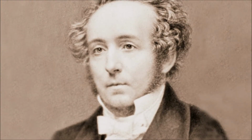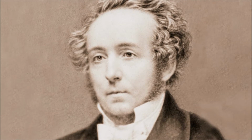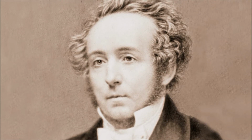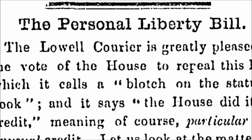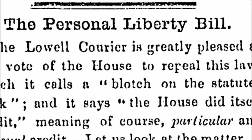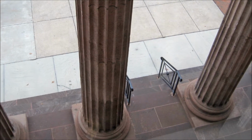Dickinson College professor John McClintock was present and observed afterward that neither the judge nor the lawyers knew anything about the law. In 1847, the state had just enacted a new personal liberty law that protected free black residents from kidnapping. McClintock went to obtain a copy of the statute, but by the time he returned to the steps of the courthouse, violence had erupted.